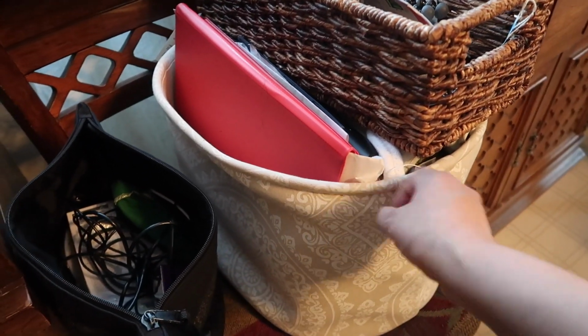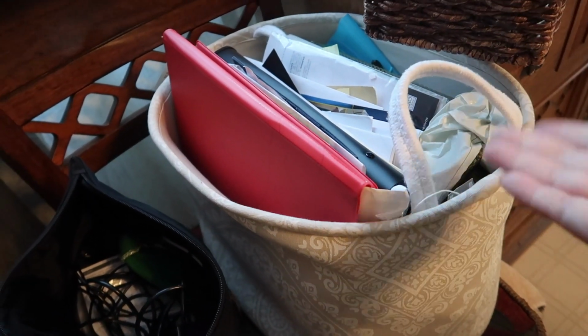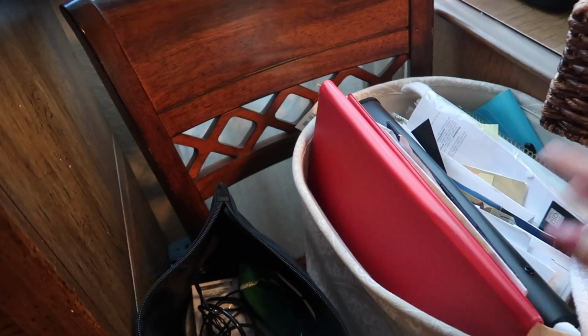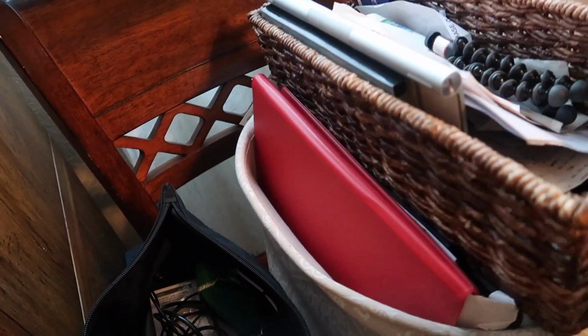I like to keep it in this tote. This tote is awesome. It has a handle here and I can take it upstairs or down here, but I prefer to leave everything down here. Of course, everything is just tossed in there right now, but I need to reorganize that as well. And there are some things that can go upstairs in my desk.